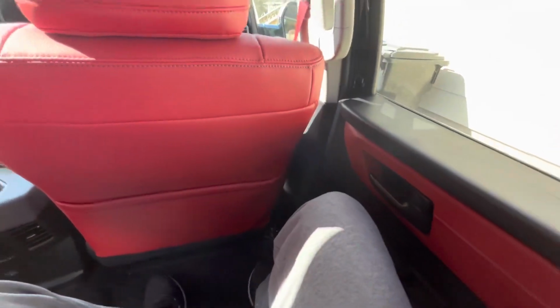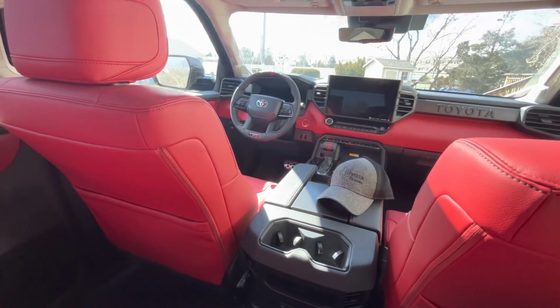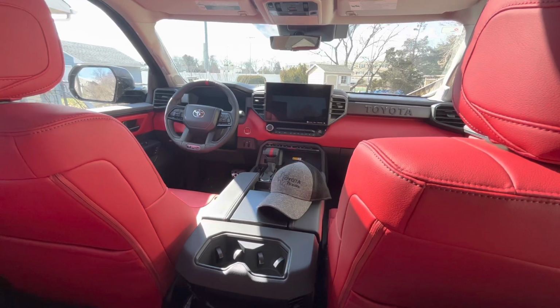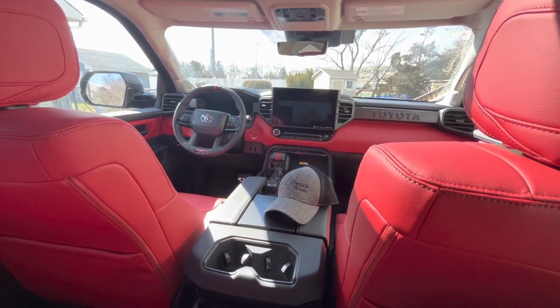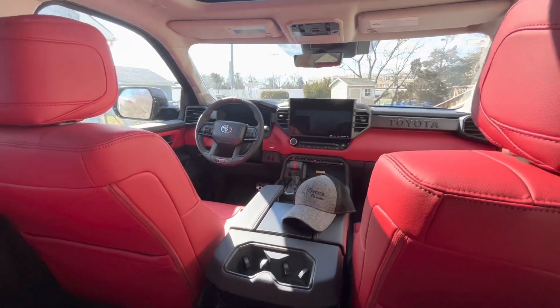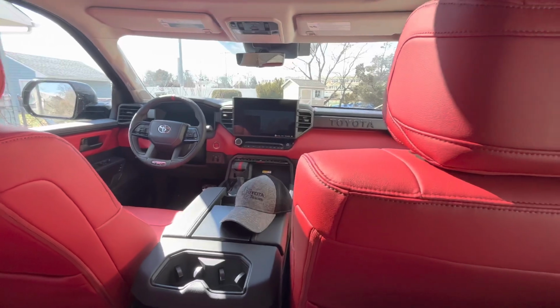One of the complaints is there's too much plastic going on, and if I could show you the front real quick, sure, there's still a lot of plastic in the Tundra, but a lot less than yesteryear. Now, this is a TRD Pro, and that basically goes off the limited platform. A lot of it is soft touch now, and it is very comfortable. As far as cheap plastic goes, I don't feel that way about this truck at all. So keep that in mind.